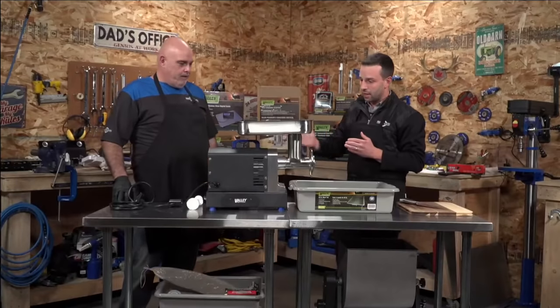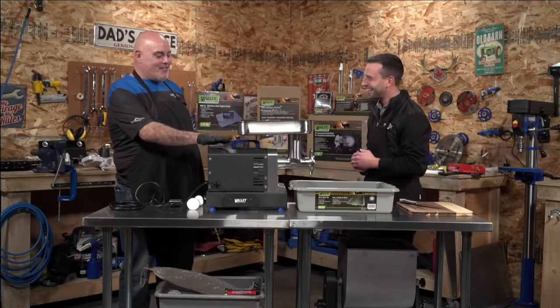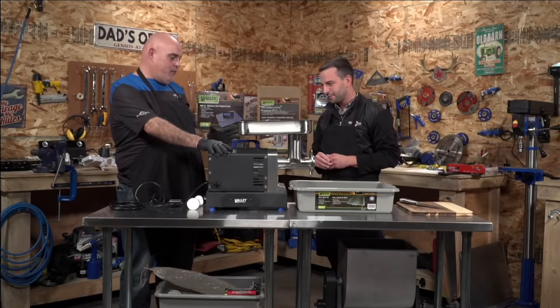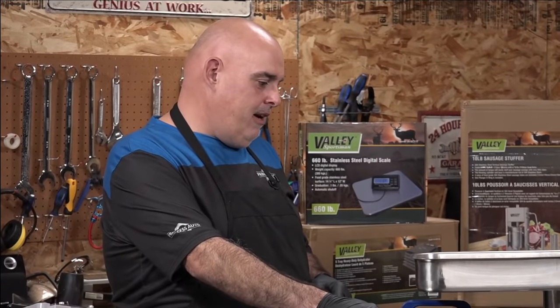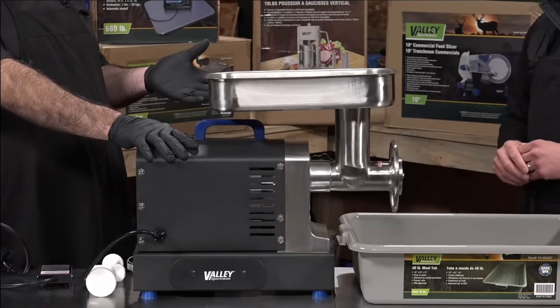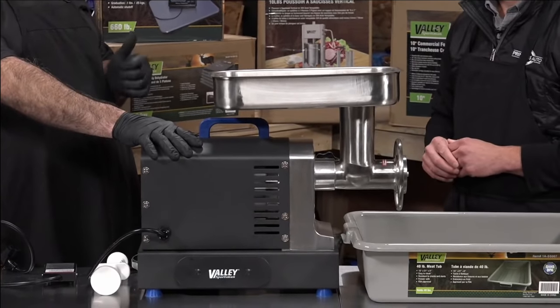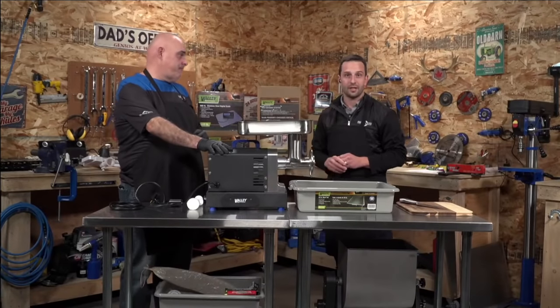That's right. So what is this? Well, let's start off really easy. This is a meat grinder. It's a 0.4 horsepower, just about a half horsepower meat grinder, with many attachments to go along with it. Easy to clean, stainless steel. We're going to be making some summer sausage patties and summer sausage. I'm very hungry, so that is good.